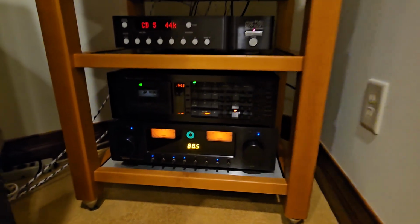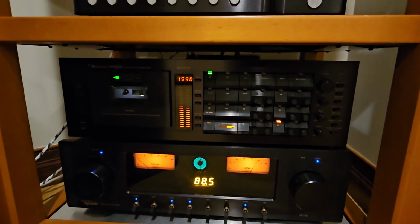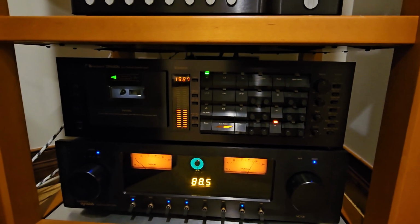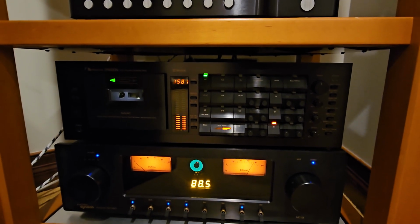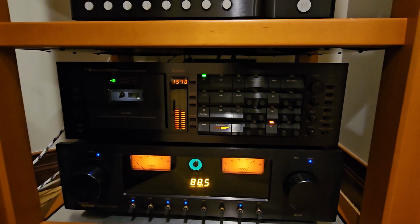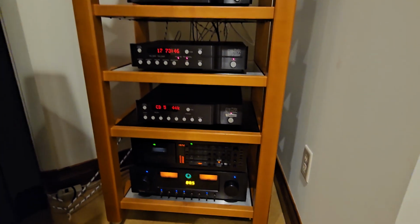Remember auto reverse, everybody? So the Nak is playing right now, playing a tape by FM84, which, if you haven't checked him out, is a great 80s nostalgia album that he put together called Atlas. So I'm playing the FM84 tape.